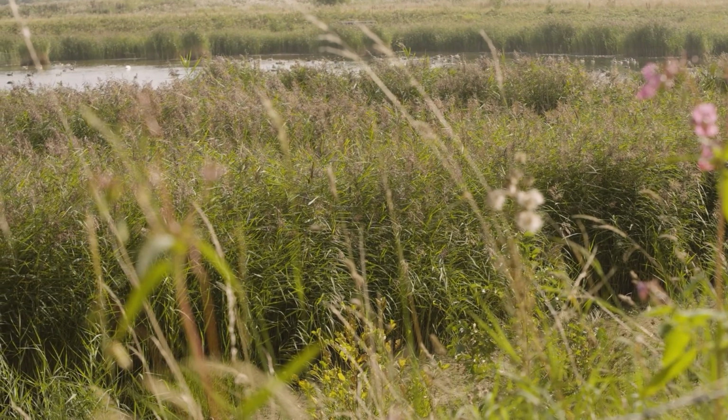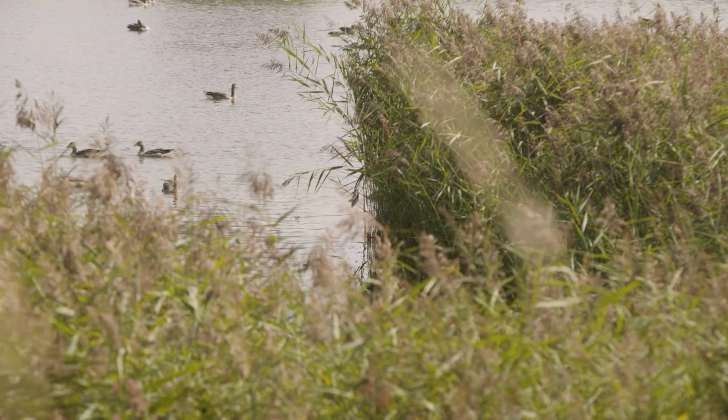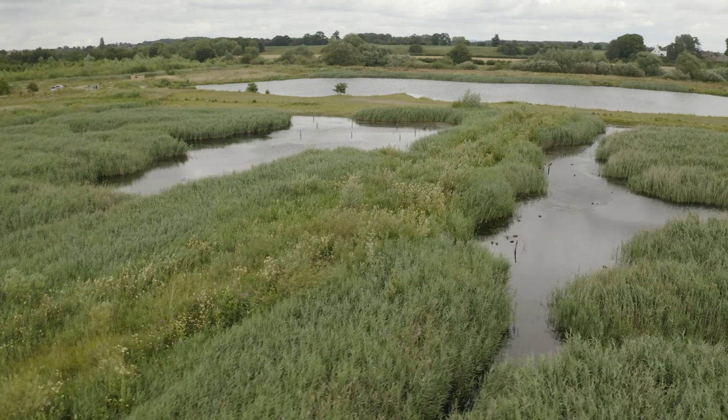We've also still been continuing work with Aggregate Industries in some of the lagoons to increase the habitat margin there. And it's keeping the site developing whilst learning what it's doing naturally as well.